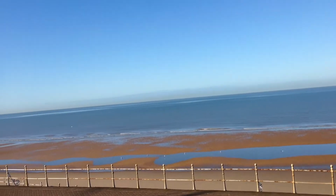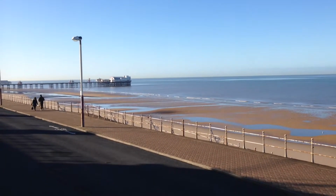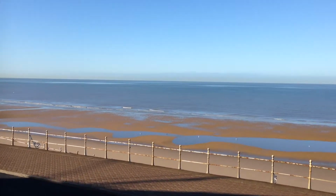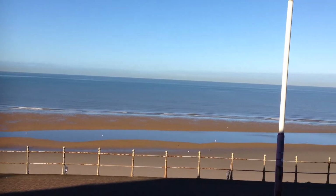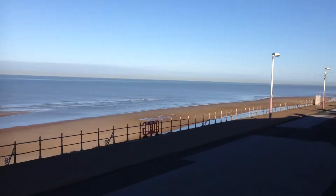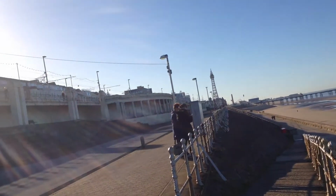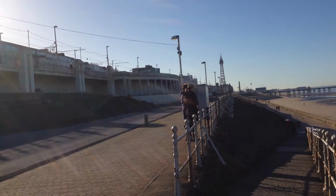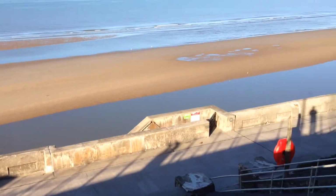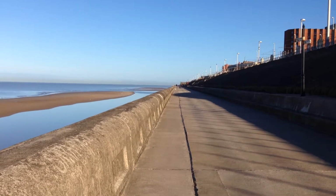This is the view from the lower promenade, the North Pier and the coastline on this beautiful October day. I must have been on the middle promenade before, because now I'm going to walk down to the lower promenade.